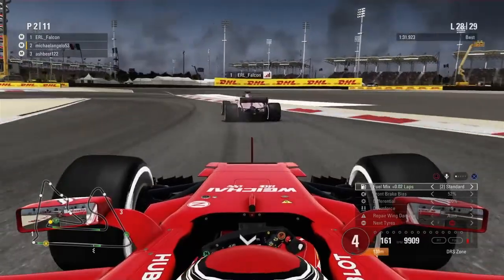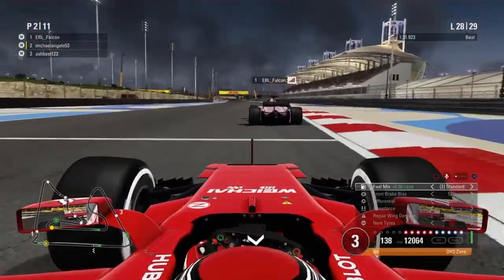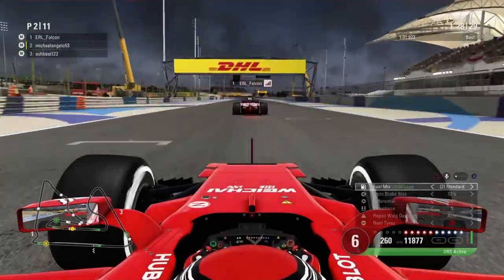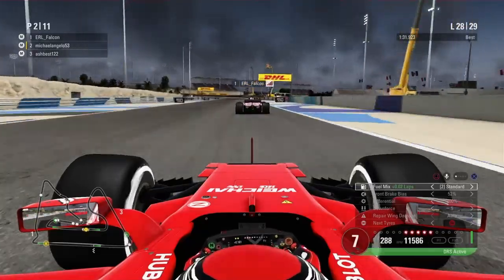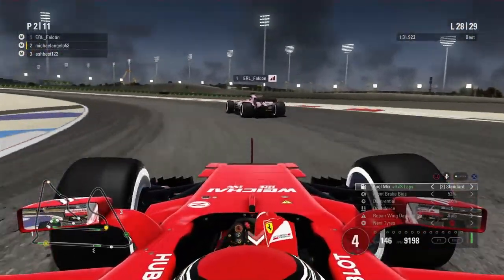We cannot just focus on Falcon. We have to defend for 2nd place as well. So opening a DRS now again. We are way too far back to make a move, but we're going to ride on board now for the rest of this race. Falcon tries to break the slipstream there, as you would do.